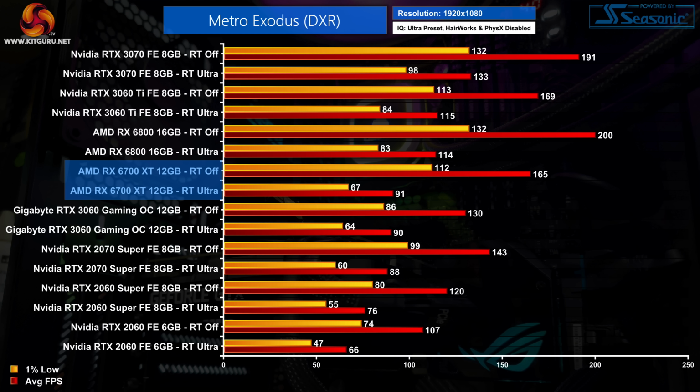Next up is Metro Exodus, and here it is worth saying we did experience a number of crashes when using DXR in this game, but eventually we managed to gather the necessary data. At 1080p, the 6700 XT averaged 91 FPS with ray tracing set to ultra, putting it on par with the RTX 3060 and the 2070 Super. Compared to the 3060 Ti, however, it does come in 20% slower.